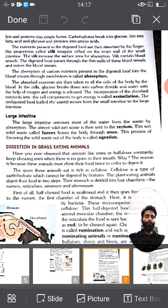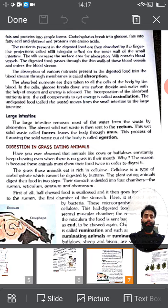The undigested food goes from the small intestine to the large intestine. What happens in the large intestine? The large intestine removes most of the water from the waste by absorption. The almost solid waste is then sent to the rectum. This solid waste, called feces, leaves the body through the anus.